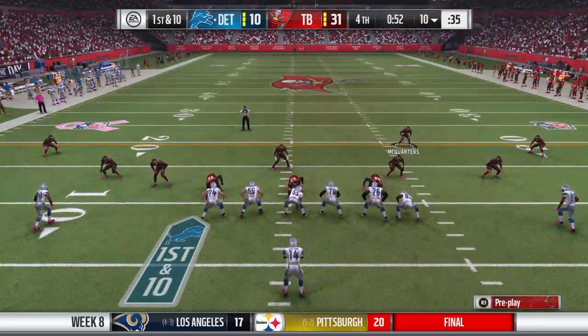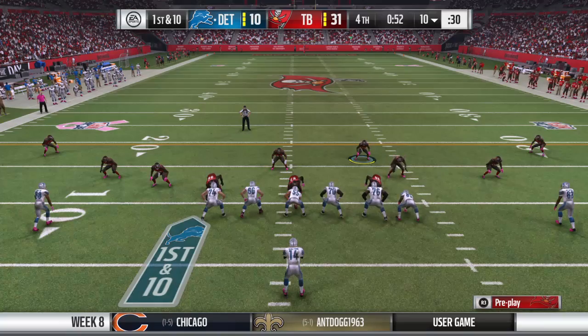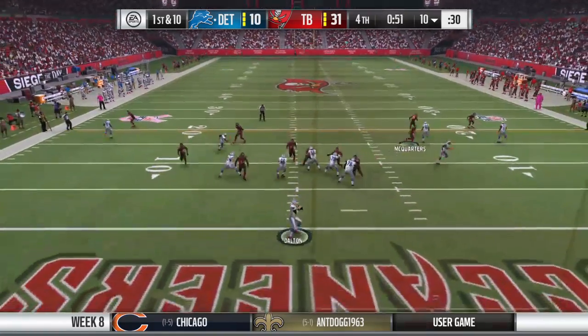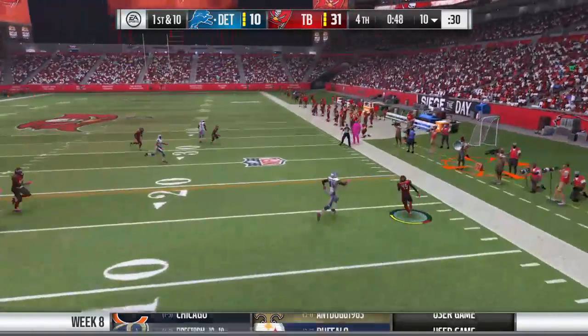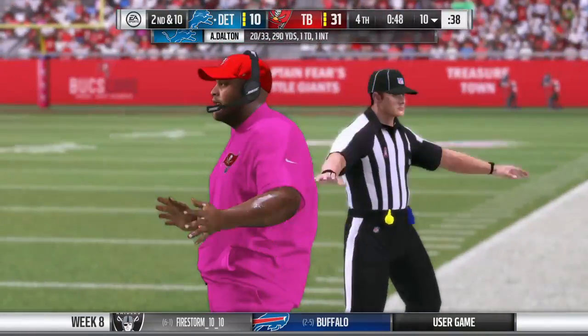They come out 5 wide, 3 of them to the right side. A 1st down throw coming for Dalton. And he'll toss this one incomplete. Seeing no options, he throws it away.